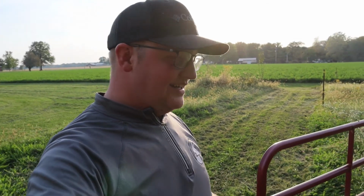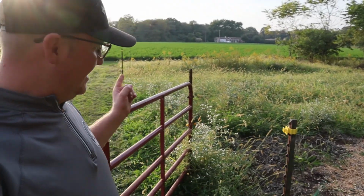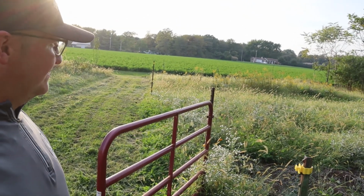So we set that up, and now it is getting that time that we need to take it down. So I've got these T-posts coming up. I've got to take this gate off, and we've got the perimeter to take these off. So here we go.